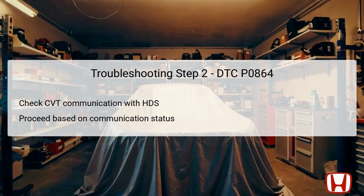Step 2 of troubleshooting DTC P0864 focuses on verifying communication with a continuously variable transmission (CVT) system using the HDS. This involves performing a communication check to assess whether the HDS is able to successfully communicate with the CVT system. If communication is established, meaning the HDS can interact with the CVT system, you can proceed to Step 3 for further diagnostics.